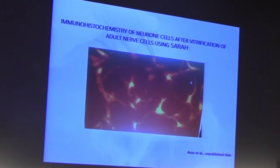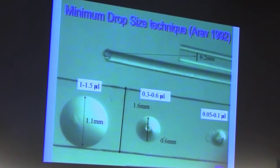Okay, more than 25 years ago, I developed this method of vitrification, which I call the minimum drop size. And I'm showing you here because we decided that if we are holding the cells in a very small volume of less than 0.1 microliter, we can, and this is why we call it the minimum drop size, because it's the minimum volume that you can keep cells in a drop without making a damage.